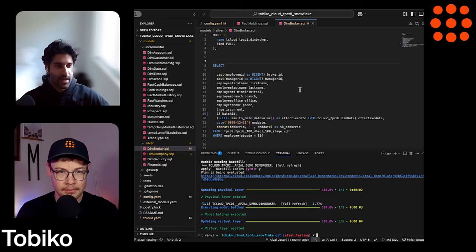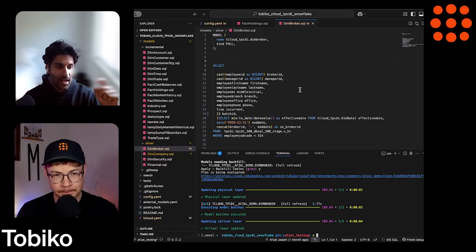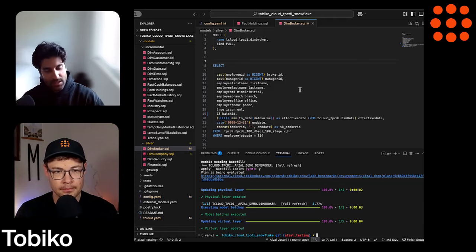And again, I don't have to wait for something to compile. I don't have to wait for something to execute against the data warehouse. I get that real time feedback. And that's what really makes a difference to all of these teams.